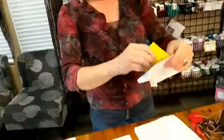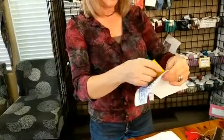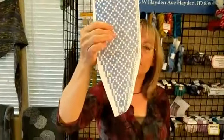Here's how I changed it. One second, Jim, let me see here. I want to make sure I have that marked. So this is my increases for my thumb.